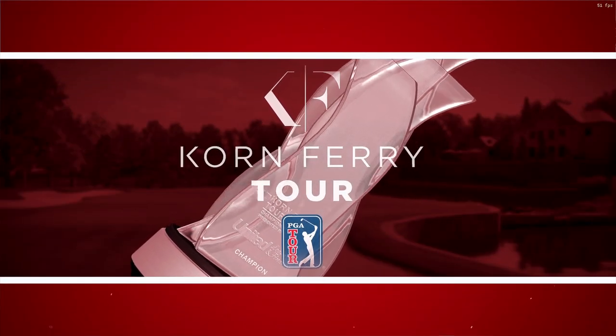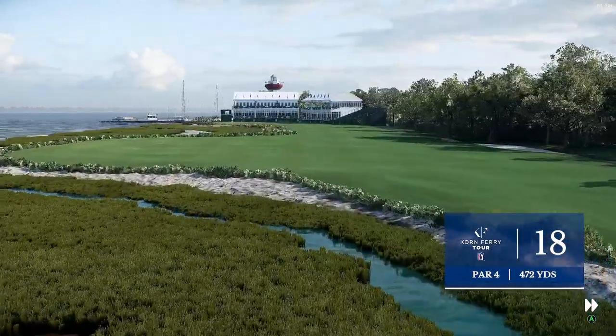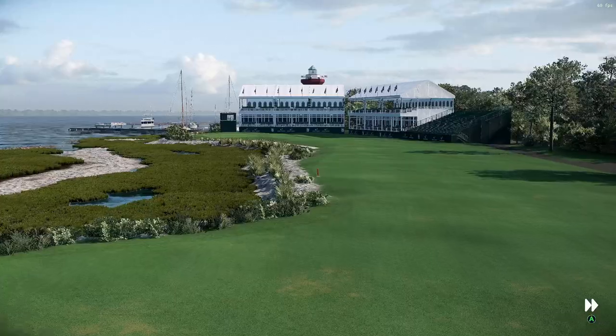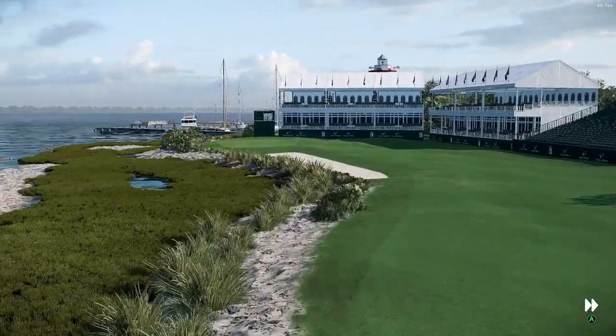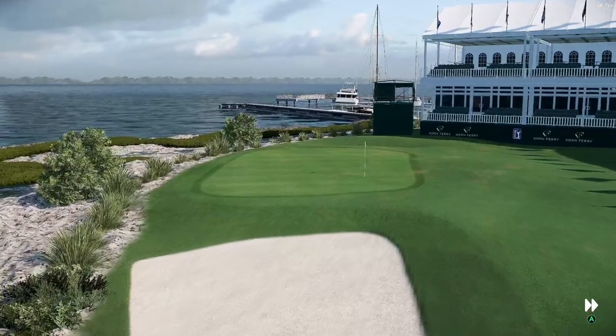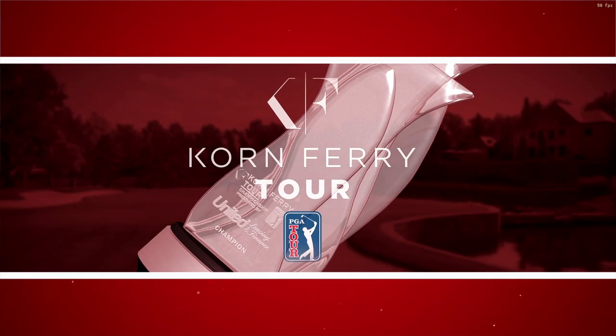The 18th hole, one of the real signature holes on the PGA Tour. It's a par 4 at 472 yards. Sort of a visually awkward landing area. You want to make sure you don't hit it through the fairway and into the hazard. But a good drive sets up a gorgeous finish, taking dead aim at that beacon of a lighthouse.